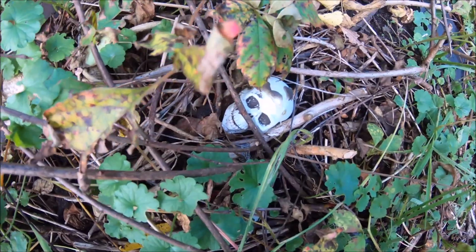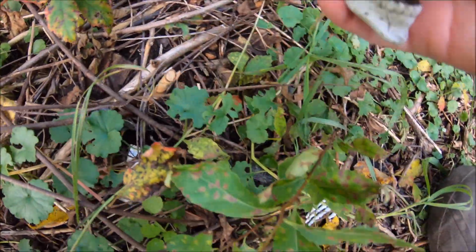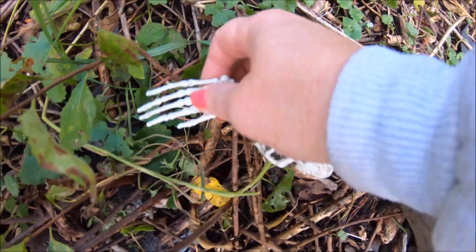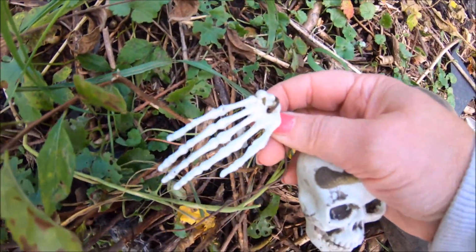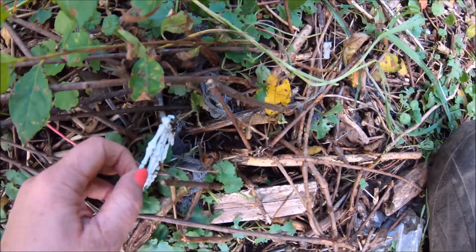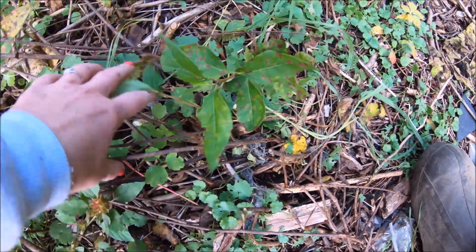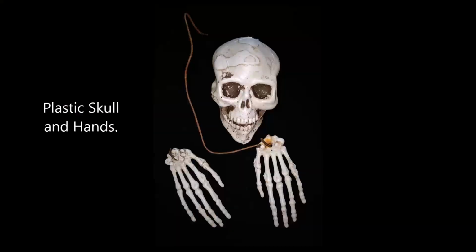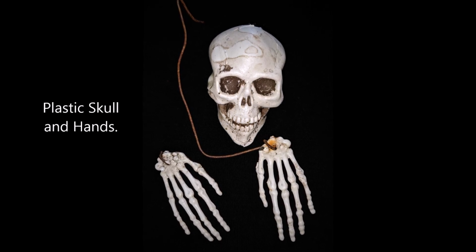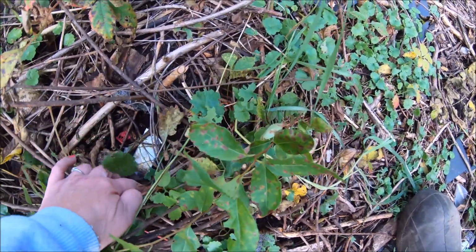Well, I'm still not in the river yet. Look at this. It's plastic. Oh. Hey, give me a hand. Oh, there's the other hand. Maybe I got a whole skeleton here. Oh, this is silly. Nah, I think that's it. I think that's it. Oh!